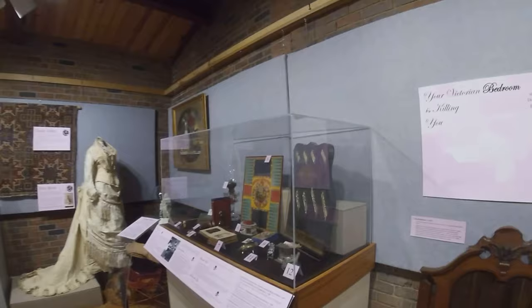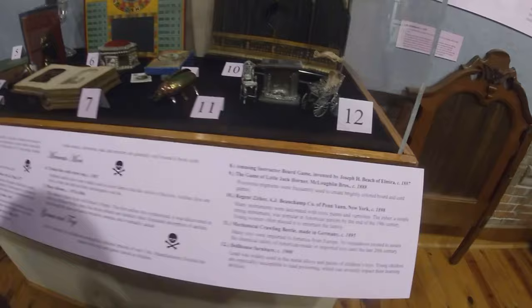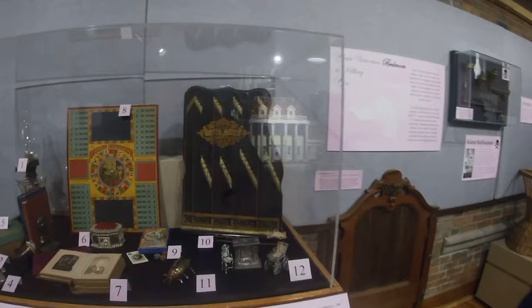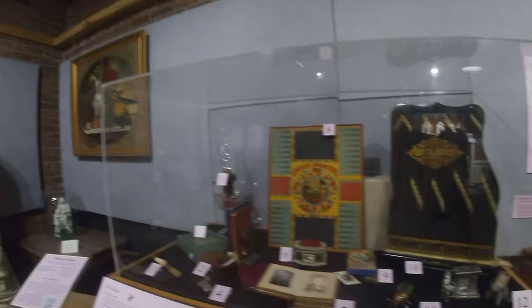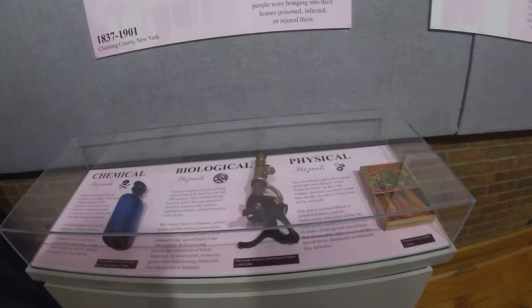So this was an instrument, I believe. Number 10. Instruments were decorated with toxic paints and varnishes. Number 8 is the very first Monopoly. No, that's the Amusing Instructor, is what this game's called. And this is the oldest board game that I've laid my eyes on, invented by Joseph Beach of Elmira back in 1877. There's a microscope used in 1875.